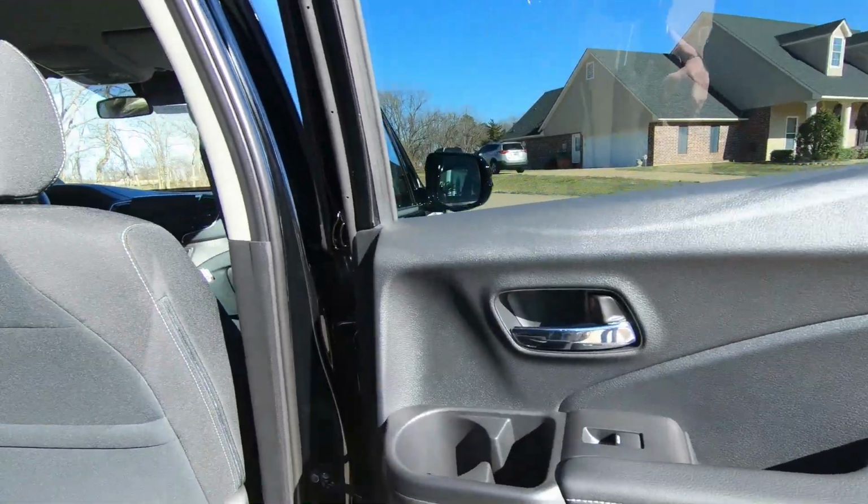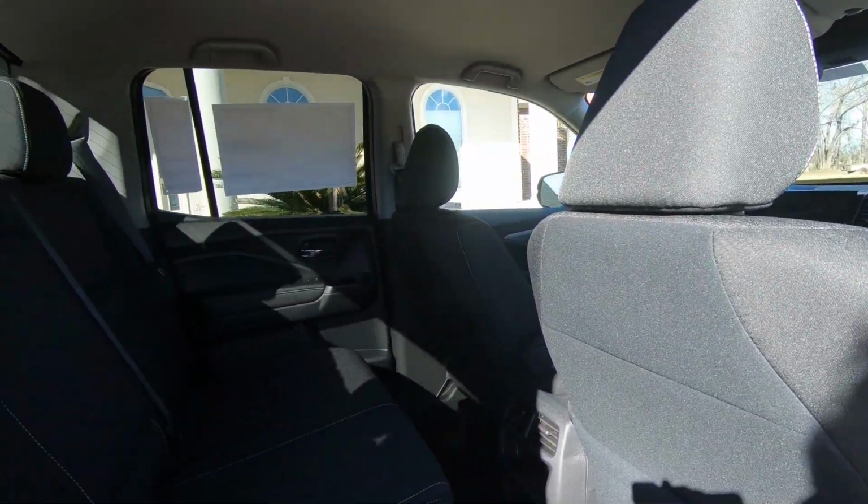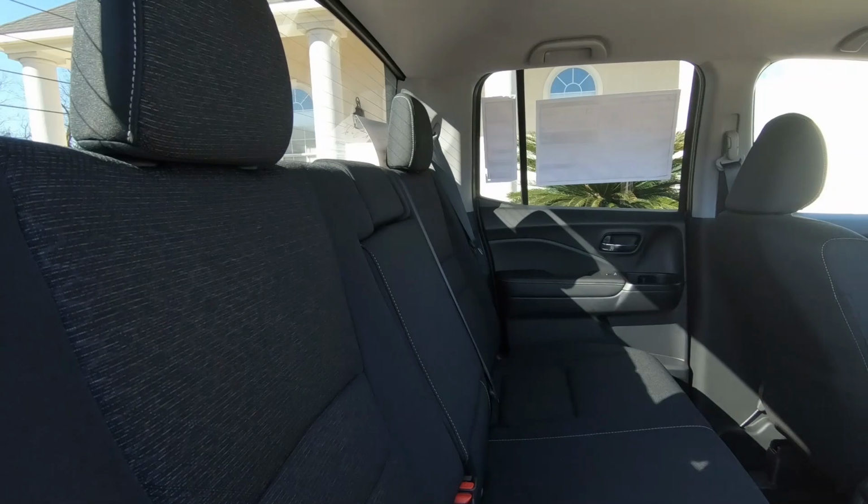As long as this truck is in inventory and you click on that link, you're going to get to learn all about this truck and everything that maybe I didn't cover in the video to keep from making it too long. And you do have a reasonable amount of space in the rear for your rear seat passengers. You've got dual air conditioning vents in the back.